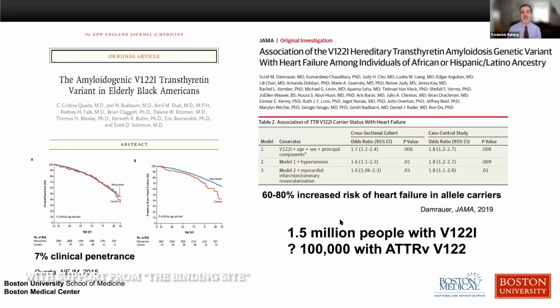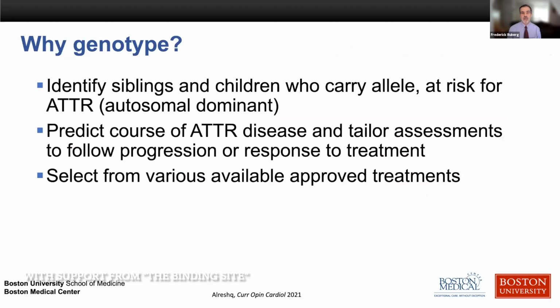It's very clear that the allele, though, clearly drives the development of heart failure, or is associated with it, I should say. And this gene bank study from our colleagues at Penn and Mayo and Mount Sinai showed that there's a 60% to 80% increase in the risk of heart failure in carriers of the allele. Again, 1.5 million people carry V122I in the United States. How many of them, even assuming a conservative penetrance of 7 to 10%, you're still looking at maybe 100,000 people with undiagnosed ATTR.